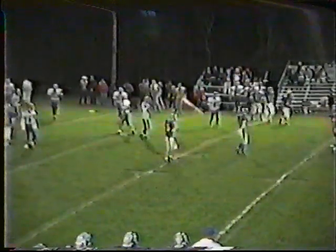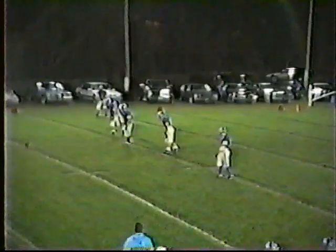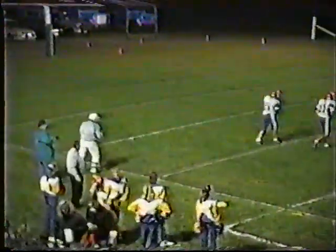Get the kick over. From the 25. Gonna get a kick from the 20. The kick goes out of bounds again.